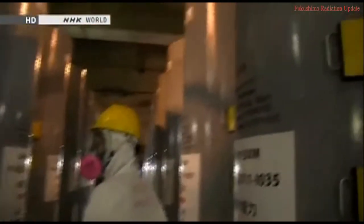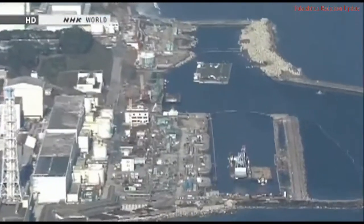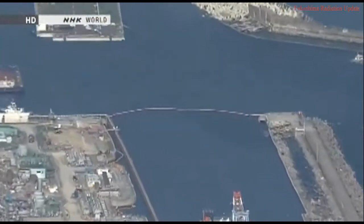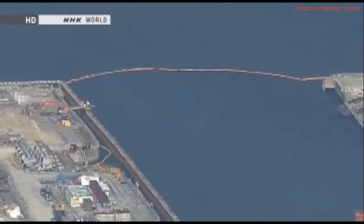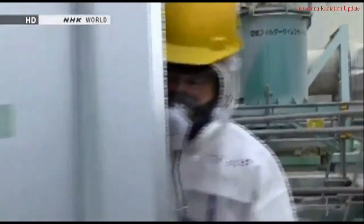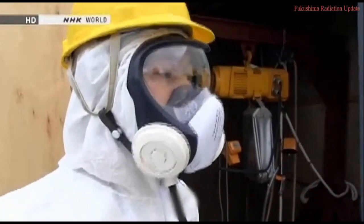The plant's operator, Tokyo Electric Power Company, or TEPCO, has been unable to keep the toxic water from escaping. TEPCO has tried a number of measures to fix the problem, but tainted water continues to leak into a port attached to the plant. Only readings of tritium are high. We're not quite sure why.